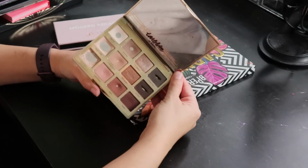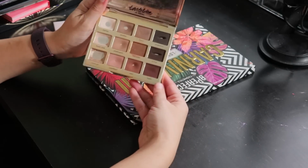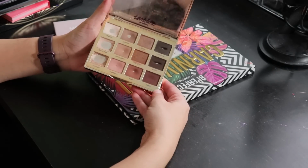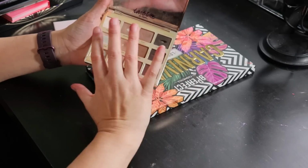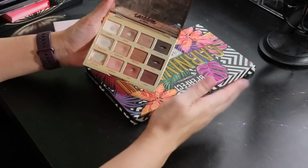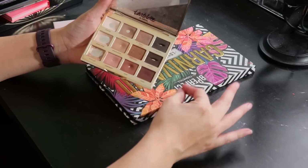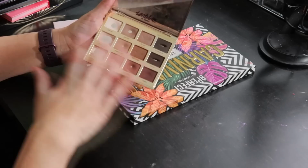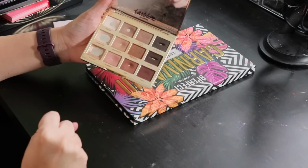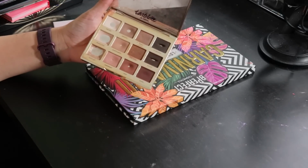So this is the most used palette that I have. I've talked about it a million times because I think it's just the very definition of a staple palette. This is just so beginner friendly, so user friendly, a fantastic investment to have in your collection. But I've used it so much, and I just bought the Full Bloom palette, which isn't a dupe, these same colors aren't replicated, but very similar shades are, that I'm questioning, do I need to keep this when I have that one?